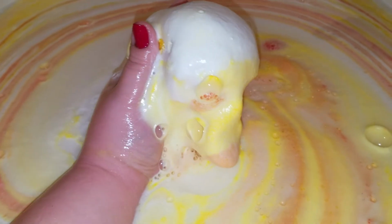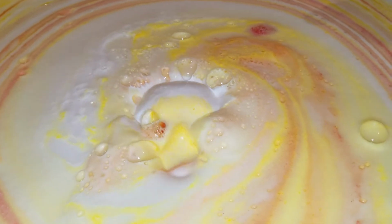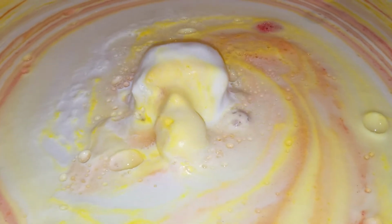Let's see how much we got left, guys. Ready? Wow. We have another whole bath bomb. More than another whole bath bomb. That's a good 9 to 10 ounces left. Wow. Oh, did you see that just get all creamy?